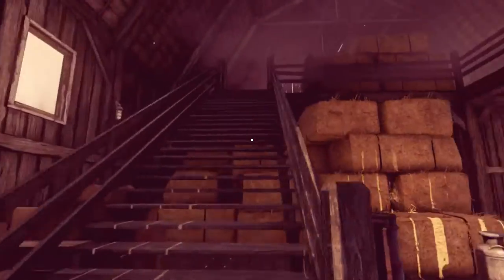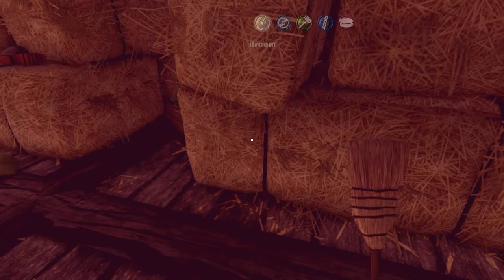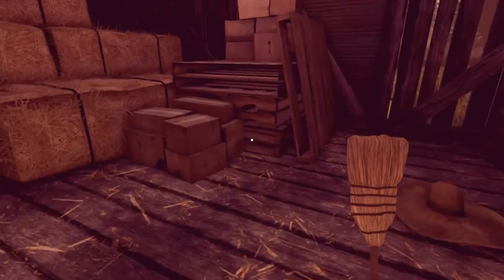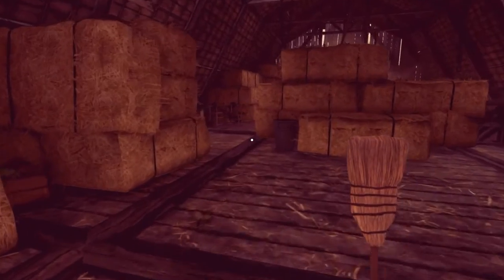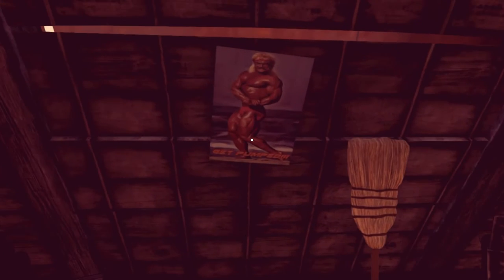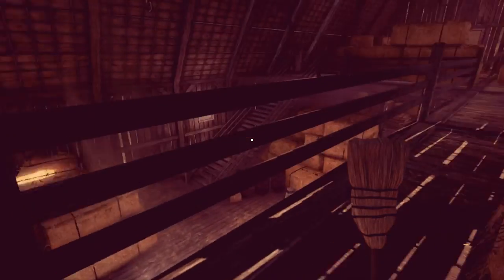Upstairs we go. Ooh, a broom! Don't know what I'm going to use the broom for though. Anything else? A glove? Ooh. Question mark. Bad. Good. The quality of the hay, no doubt. Don't tell me I have to use the broom as a weapon. Nice. Is there anything else up here? Hello? Nothing? Okay.